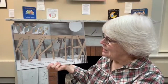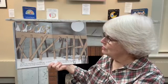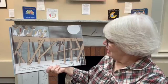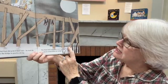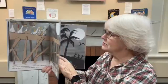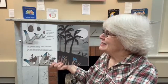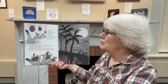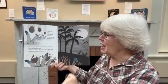So the next day, Guji did as he'd been told. He took the flock of ducks to the bridge to practice diving. The three bad crocodiles were waiting for the ducks underneath the bridge. But it wasn't fat, delicious ducks that dropped from the bridge. Mm-mm-mm. It was 1, 2, 3 big, hard rocks.